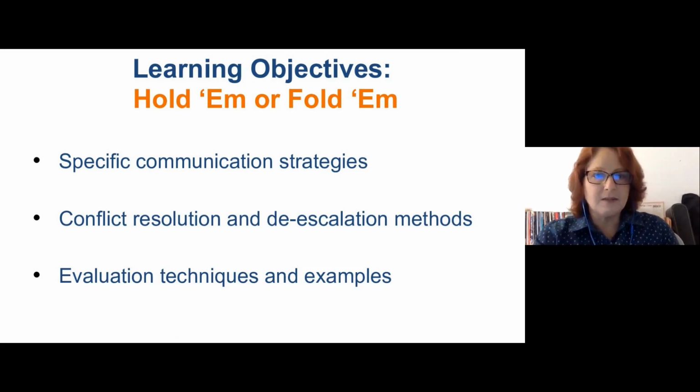And kicking it off, some specific objectives. Hopefully you walk away today with some specific communication strategies for dealing with different types of problematic people and situations. We're also going to cover some conflict resolution and really effective de-escalation methods, both to keep yourself calm and to keep the situation emotionally neutral. And we've got some handouts. Hopefully we have time to get to them and also get to some questions and discussions on evaluation techniques and some examples.